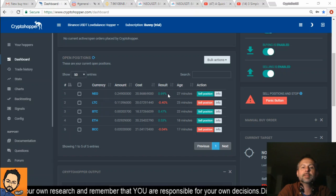The only time that the bot sells for us currently, the way I've got it configured, is at a profit, no matter how long that takes. So again, if you're sitting in bags for a while, it'll do that. We can see there was a little dip.